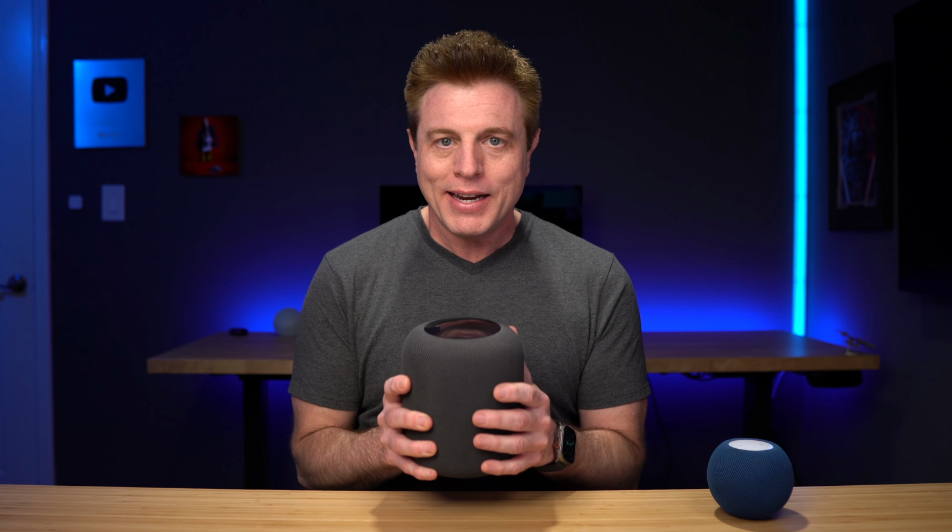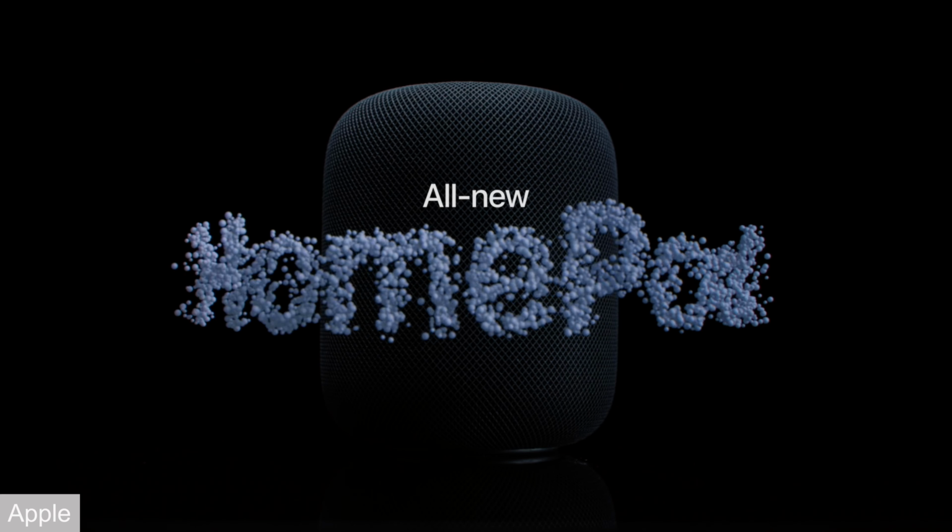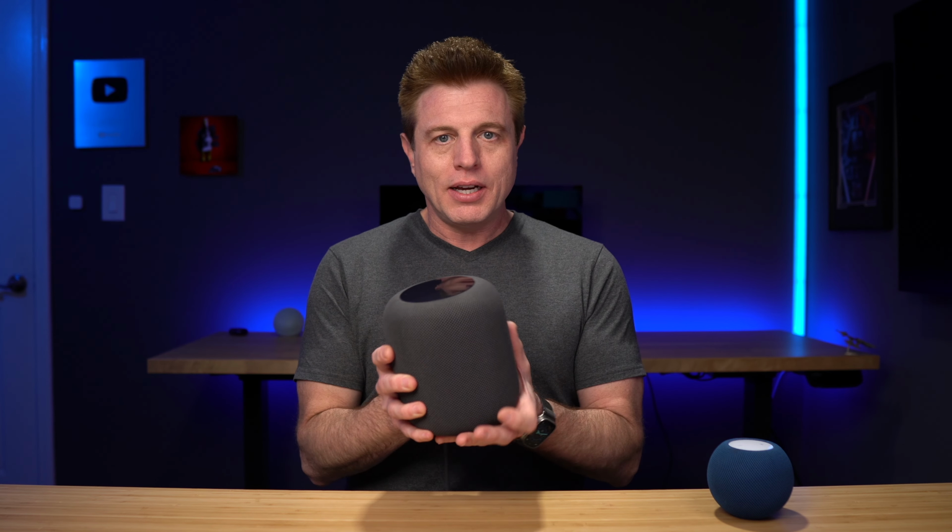It has been almost 2 years since Apple discontinued the original HomePod. This week they announced the all-new HomePod that looks like the old HomePod. Is this new HomePod enough of an upgrade over the original or even the HomePod Mini? Let's talk about what Apple announced.